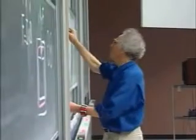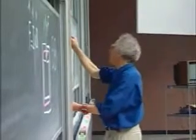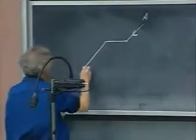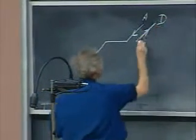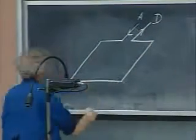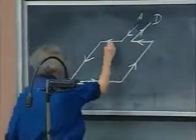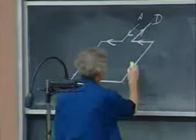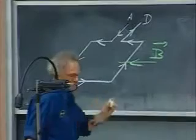If I have a current loop, here's a current loop. Current comes in at A, and I'll try to make you look at it three-dimensionally, which is not so easy. The current goes out here at D. This is a current loop. Current goes through here, goes through here, goes through here, and returns here. And we have a magnetic field, and we will assume that the magnetic field is constant throughout in this direction.